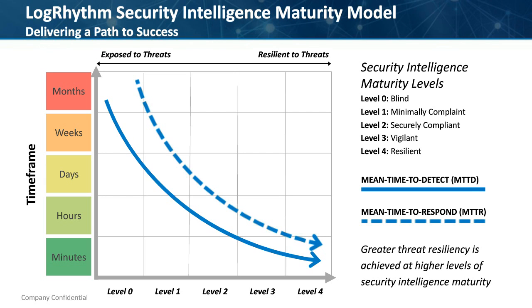So our maturity model is designed to give organizations a step-by-step path, across years, for raising the maturity of their SecOps, leveraging a platform like LogRhythm, as well as those critical technologies that enable this workflow around our platform. And we have a white paper on this, and I would encourage you all to read it.